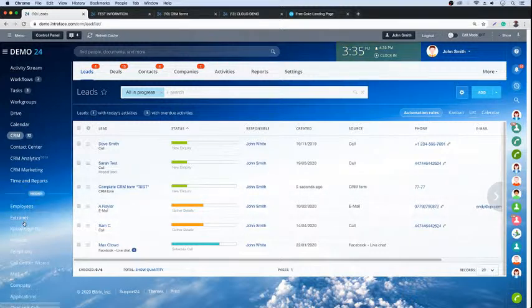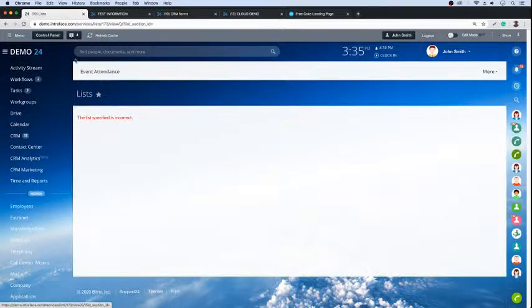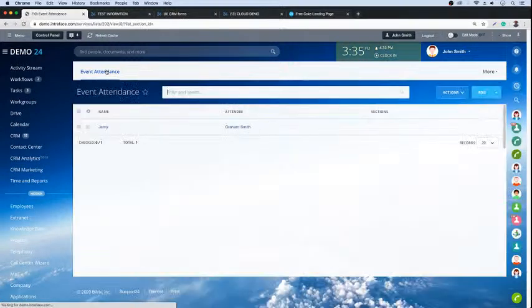If I go into my lists now, click on services and event attendance, you can see the first name that was taken from the lead name that I submitted via the form. And that's how easy it is.